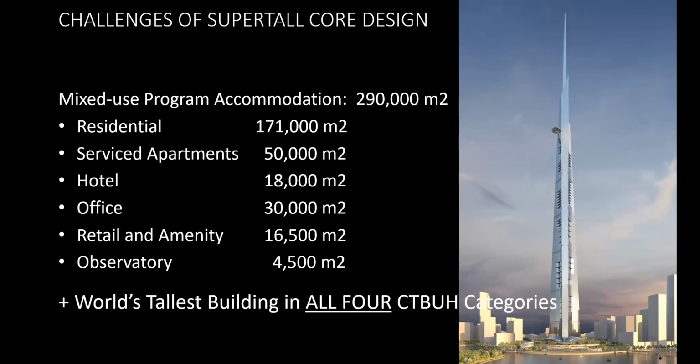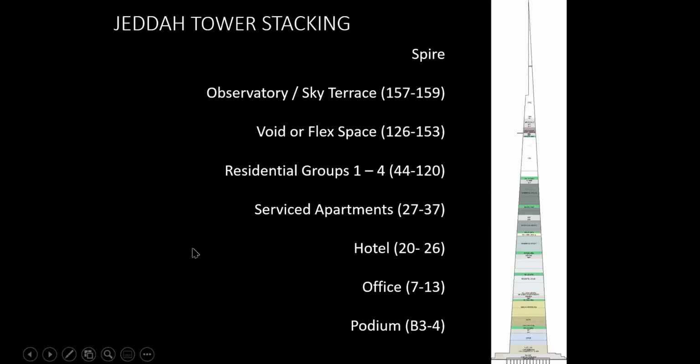So, mixed use program accommodation, 290,000 square meters. I like to say it's the world's smallest world's tallest building, because it's about half the square footage of Willis Tower, formerly called Sears Tower, but it's 2.5 times the height. This is the mixed use program: residential, service departments, hotel, office, retail and amenity, and observatory. And this is the stacking of the building.